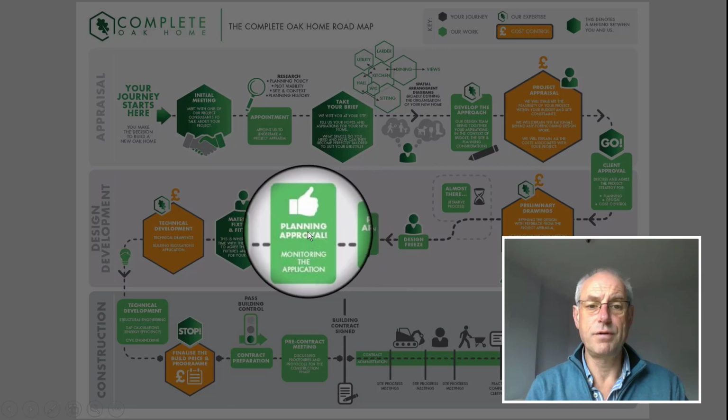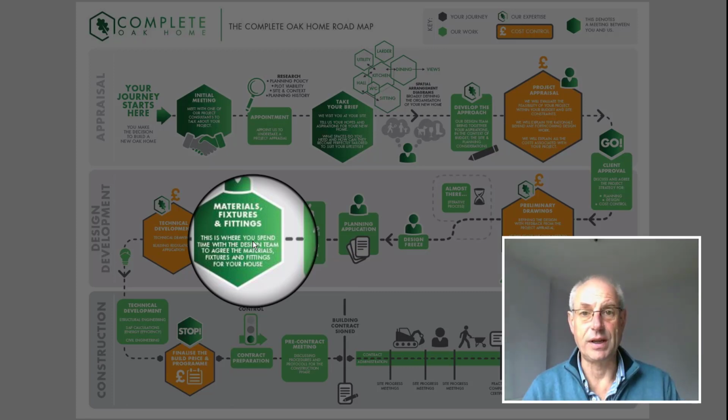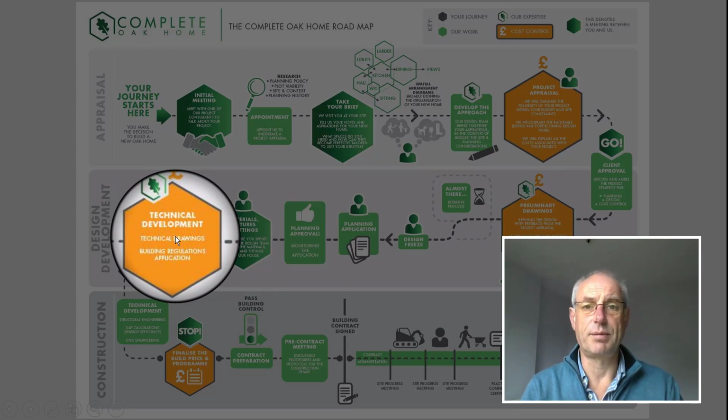Once we've got planning approval, we can start to develop construction drawings. This is the detailed set of drawings from which the house will be costed and built. And crucially, these documents will form part of the eventual contract so that you have a robust contract from which the house will be built. And we further evaluate the costs with you.